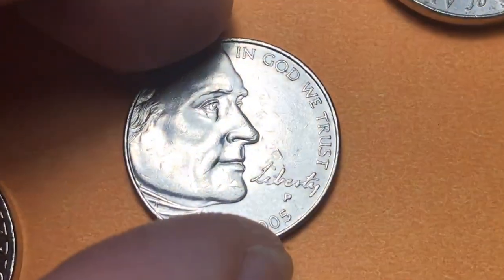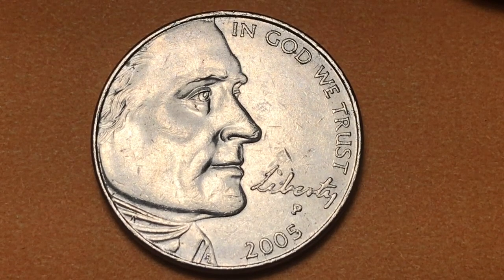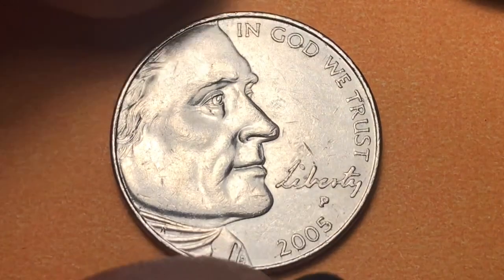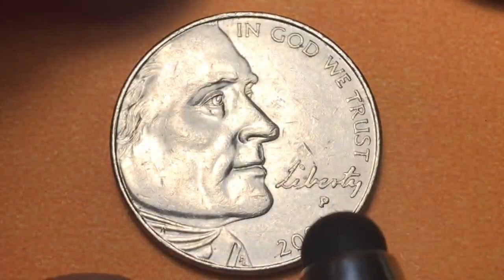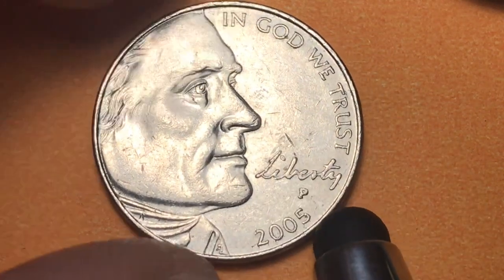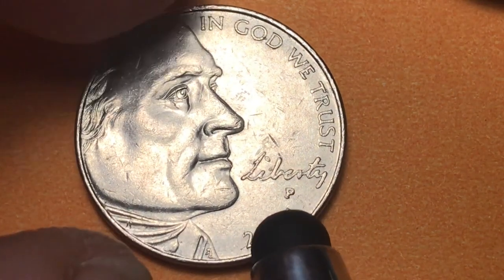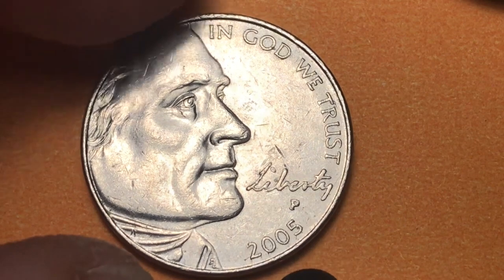This is, of course, the year 2005 where they changed the front of these coins. So in 2004, we had the old Jefferson on the front. It had been around since 1938, I think. In 2005, they changed it around. It says, "In God We Trust" in front of Jefferson. In script here, cursive if you want to call it that, it says Liberty. Down under the Liberty is the P, that's the Philadelphia Mint, and there's the 2005.